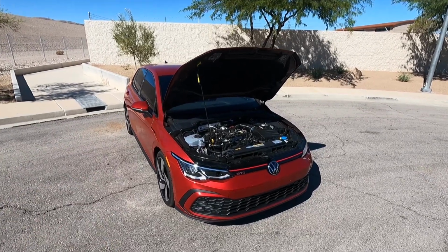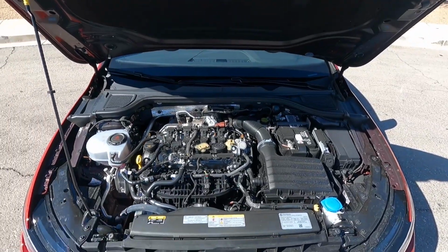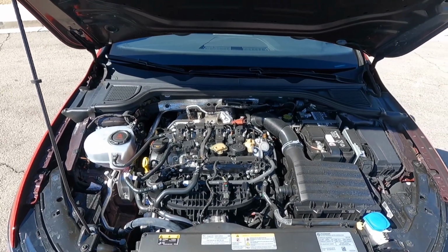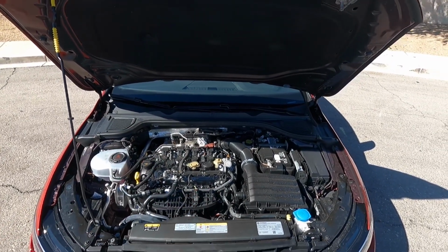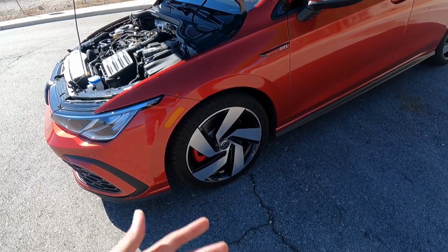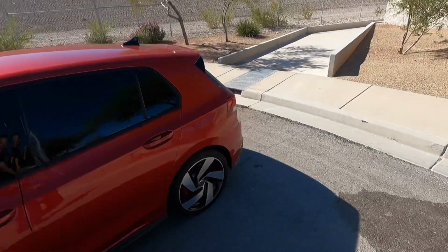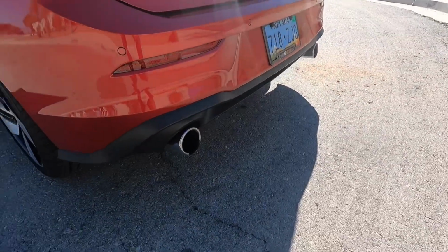And if you look here, the engine, even on the super high-end Autobahn trim, is exactly the same as the engine on mine. Still has the 2-liter 4-cylinder with 241 horsepower, and they still have the same 7-speed DSG if you get the automatic transmission. Another thing is the brakes. It's not like they made the Autobahn trim have upgraded brakes and stuff like that. The brakes are still the same on this base model here, and the exhaust tips are still the same, and the exhaust still sounds the same. So you can see there.